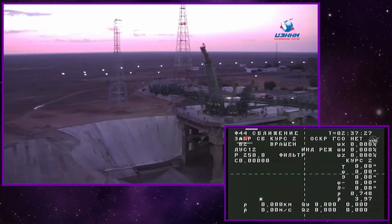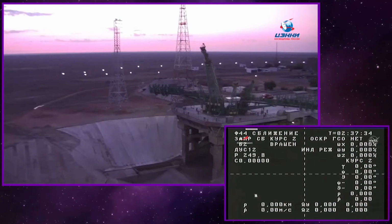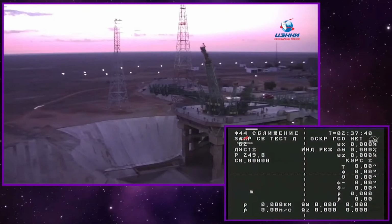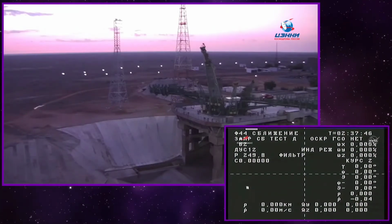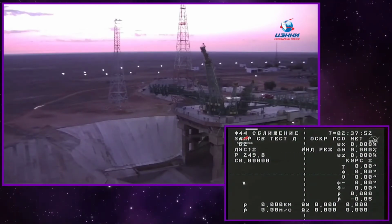And this view is a test of those external black and white crosshairs camera, and this will be used during the docking. Flight controllers will be able to see the data on screen, showing the distance from Progress to the station and the rate of closure in meters per second. However, this won't come into play until July 1st, when they begin to approach the International Space Station for an automated docking of the vehicle.